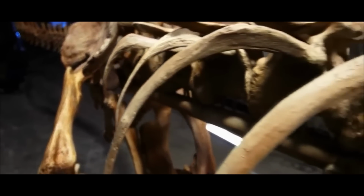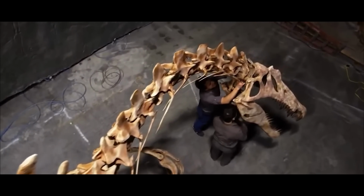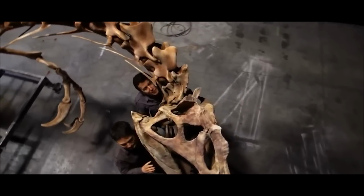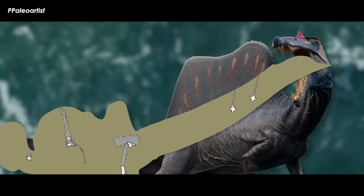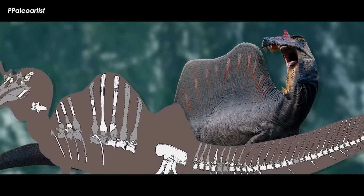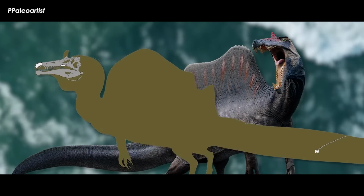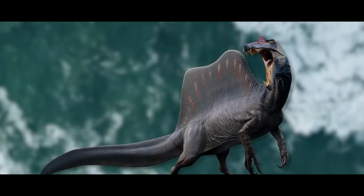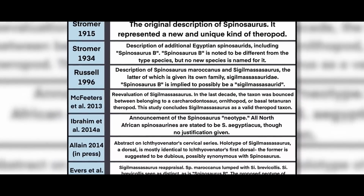Several publications on the classification of these enigmatic theropods were released in the 2010s. Publications would support the presence of more than one Chemeron spinosaur before being buried back into Spinosaurus, only to be divided again before finally merging. The most recent, a 2020 study by Smith and colleagues, included not just all North African spinosaurian material into Spinosaurus aegyptiacus, but also the Brazilian Oxalaia, represented by the tip of a snout. So far, this is the conclusion of the broadly accepted narrative. Here is a quick timeline of North African spinosaurian taxonomy.